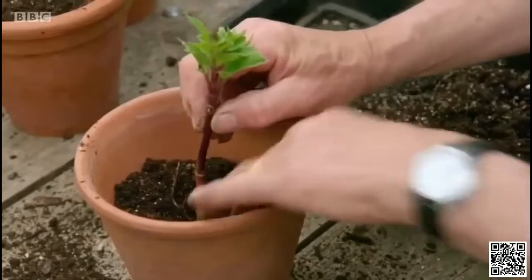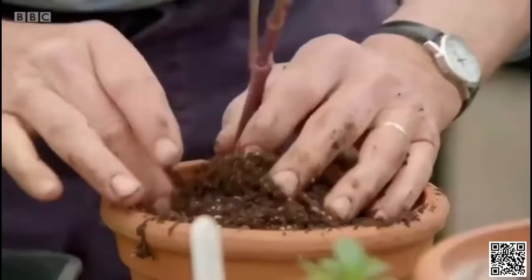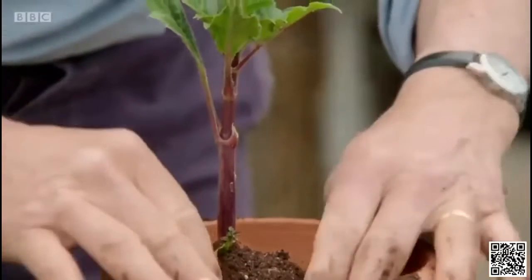Dahlias respond to feed well, so this is quite a rich potting mix with extra garden compost added. So that goes in there like that, and we'll do the others too. Firm it lightly, there's always a temptation to push too hard, just enough to stop it falling over.